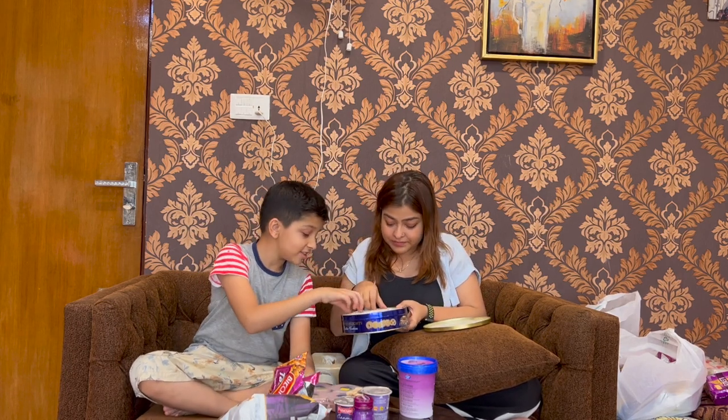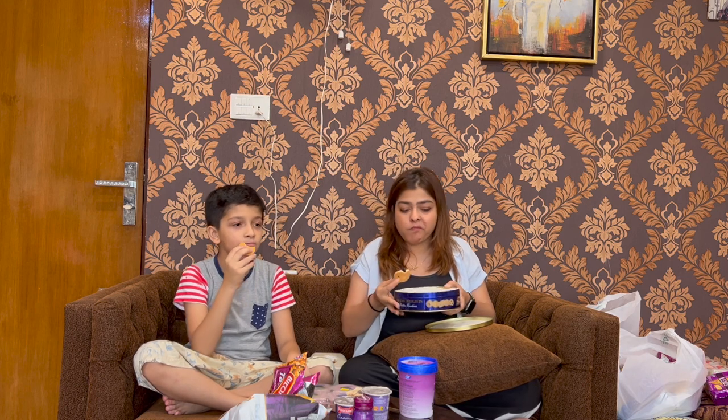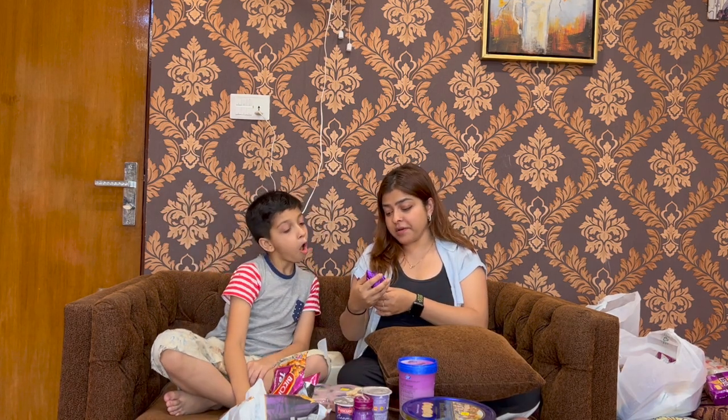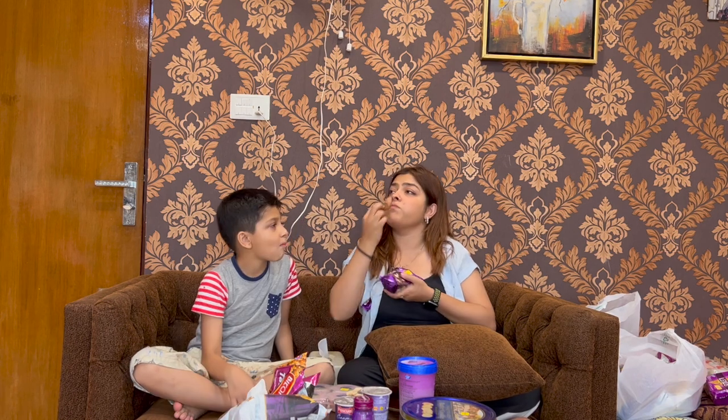I need to try this. It's the price is 401 rupees. Coconut cookies.